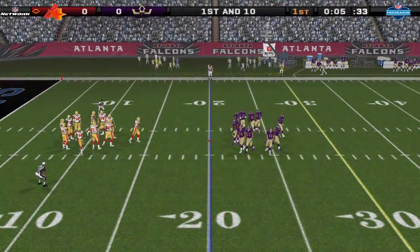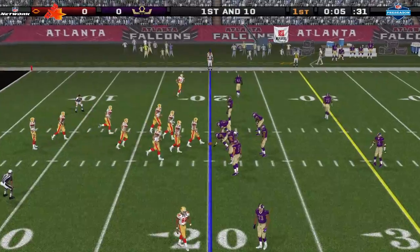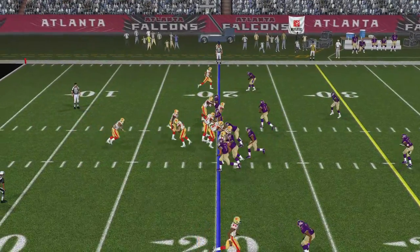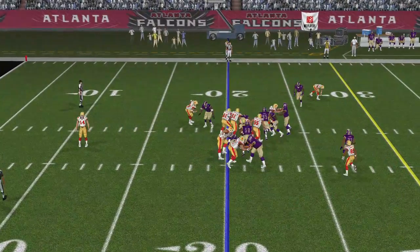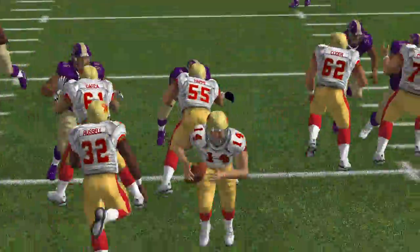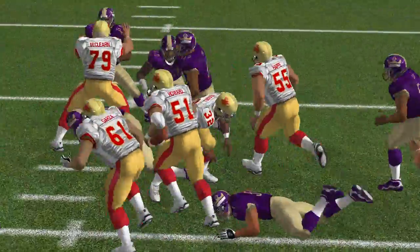First and 10. Ball on the 20-yard line. The home team with a four-man front. Hand it off to the back. Number 50 comes up to make the play. At the 24-yard line, Howard rumbles forward for a gain of four.